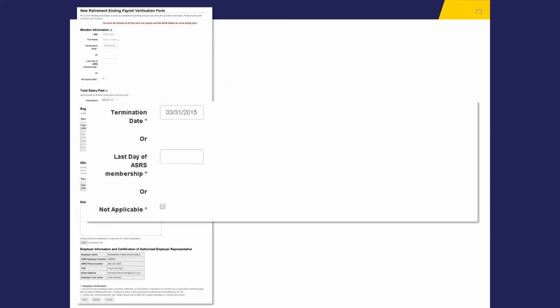Now let's look at the ending payroll verification form in more detail. When you're completing this form, you'll have two different boxes. One of them is the termination date or the last day of ASRS membership. What's key here when you're completing this form will affect your new retirees if they ever want to come back to work for an ASRS employer in a return to work status as a retiree. You'll want to discuss this with the retiree.